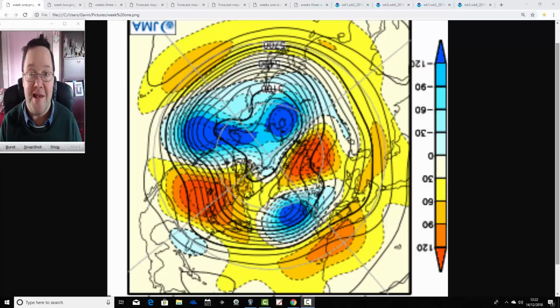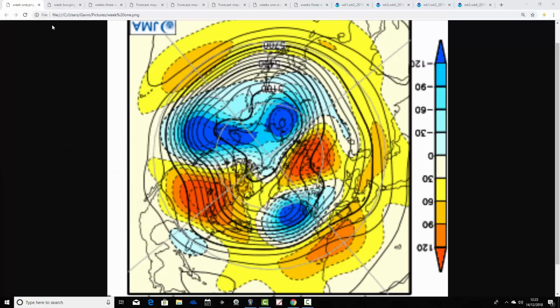Hope you find them interesting and informative. But starting us off is JMA Friday. So this is your month ahead look. We're going to begin by having a look at the Japanese model, and then we'll go on and have a look at the CFS V2. Got a bit of a cold, so I'll probably be coughing away through this, but hopefully we'll get through it all right. So we'll start off with the JMA 500 millibar height anomaly charts.